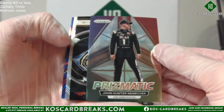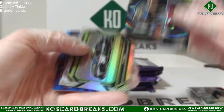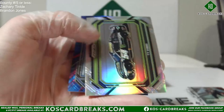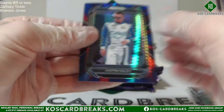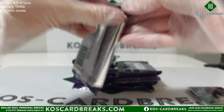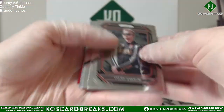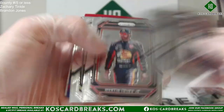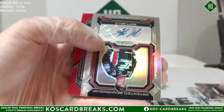All right, this could be the final box here. Prismatic John Hunter Nemechek. Rusty Wallace personalities. Ty Gibbs with a silver and Justin Haley, 259 out of 299. He's deleted the comment section. Kaleidoscope, Ryan Preece, National Pride, Kyle Busch.